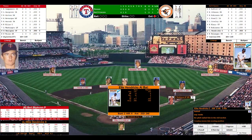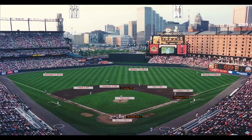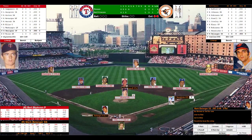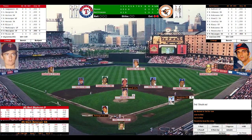Ellie Hendricks steps to the plate. He's 0 for 1. Rangers looking to turn 2 and get out of this inning. The windup and the pitch to Hendricks. And that's grounded to Blyleven, who goes to third. He gets the lead runner. And then Harrah goes to first, but Hendricks beats it out. So 2 outs. 2 on, Hendricks at first, Brooks Robinson at second, and the very light-hitting Mark Belanger comes to the plate. He's 0 for 1. He struck out his first time at bat. Blyleven quickly works.